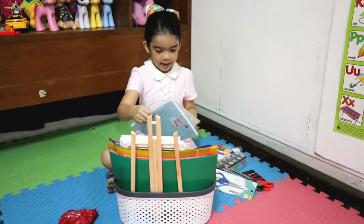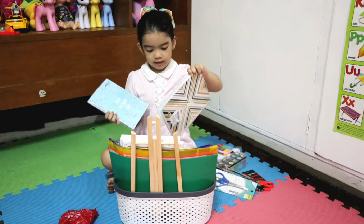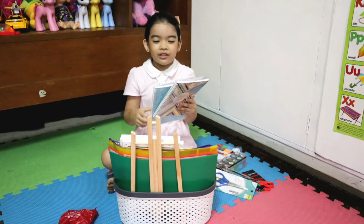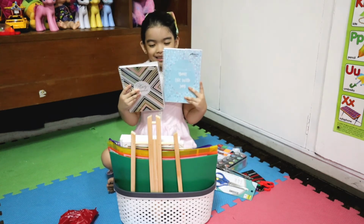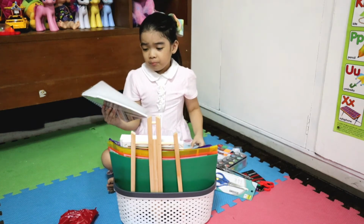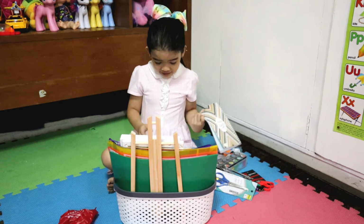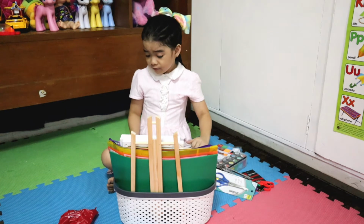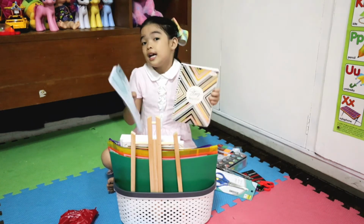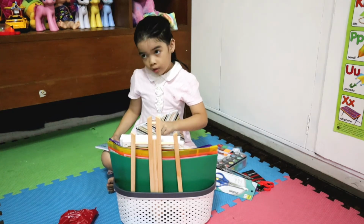So next we have mommy's notebooks. They're really nice, right? Can you buy it at YouTube, guys? I mean, in the bookstore at Gmall. This is really nice. Somebody, please buy me one like this if you find this. I really want this, the same as mommy's. Please find this.